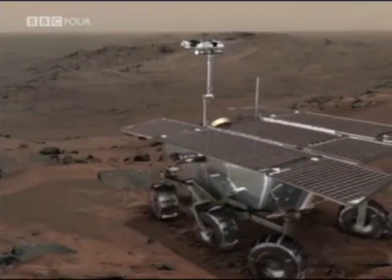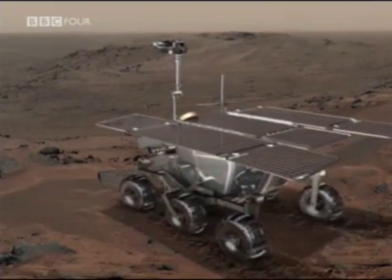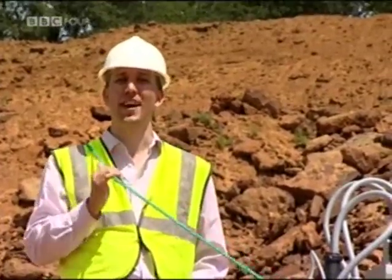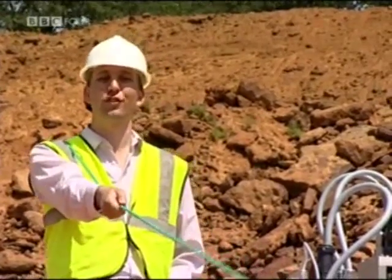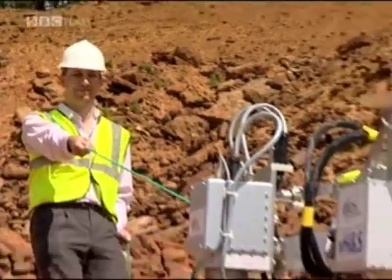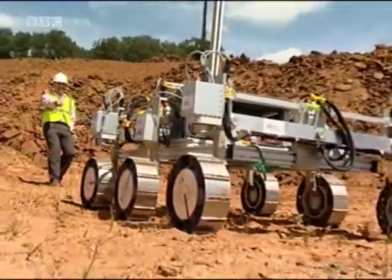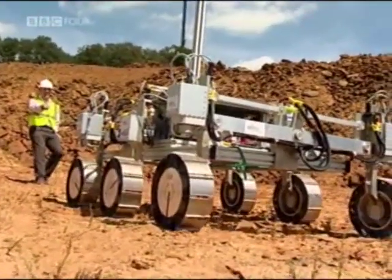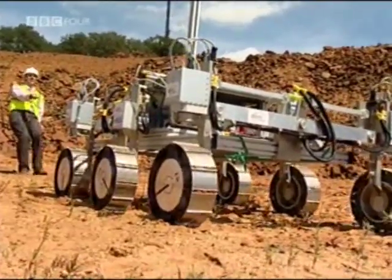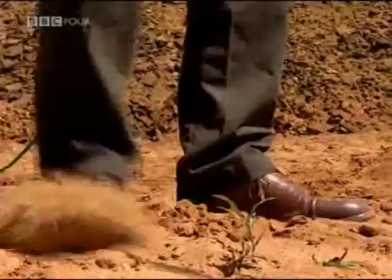The rover might be slow by human standards, but it is immensely strong. It could lift its own weight easily. To demonstrate that, let's see if I can manage to stop it moving backwards. A tug of war. Take it away. And it's off. And I don't think I'm making any difference at all. In fact, I'm going to be pulled forward slowly by the rover. Well, picture an astronomer being dragged across the Martian surface. I don't know. Well, it's all very exciting.